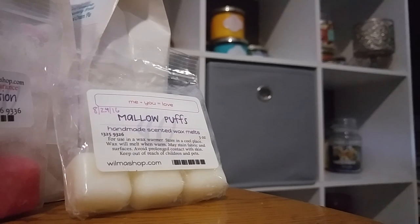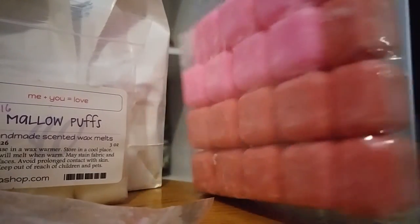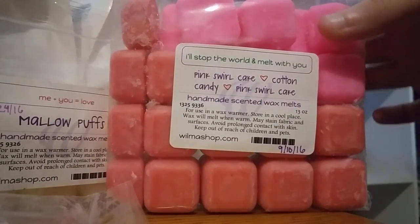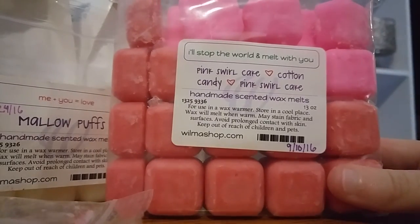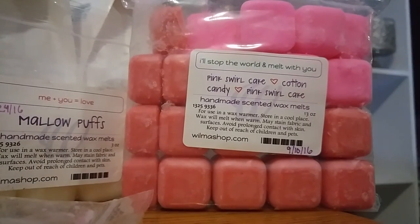Okay. And then this last scent I want to talk about. I hope you guys don't think I'm crazy, but I have this big thing of wax here from Wilma's. This was a custom thing you can do. They're blender chunks. So the pink scent up here is cotton candy, and the reddish colored waxes are in Pink Swirl Cake. Pink Swirl Cake is like the best scent I've ever smelled in my whole life. I actually bought this huge thing. I think it's 13 ounces of wax.